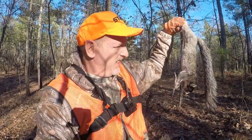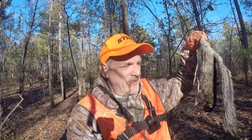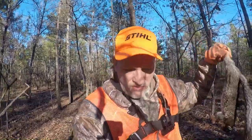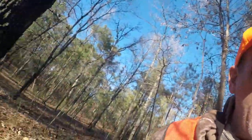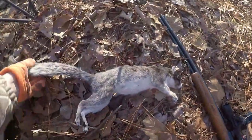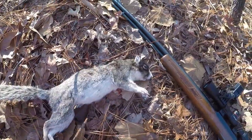It's a silver one. Beautiful squirrel. Look at that. North Carolina fox squirrel. That's what I'm talking about right there, guys. Beautiful tail on them. Look at the tail on them. Just a beautiful squirrel. Fun day in the woods.